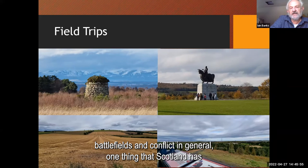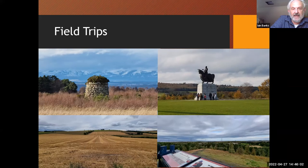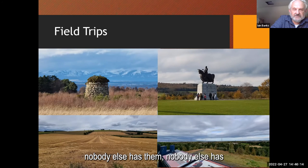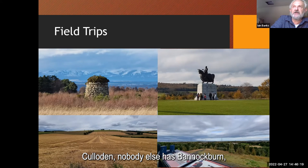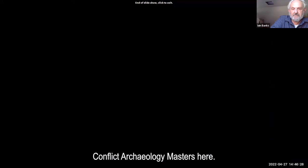battlefields and conflict in general, one thing that Scotland has, and this is feeding back to Nairi's point about why Scotland, why Glasgow, we can reach all of these within a few hours at most, and nobody else has them. Nobody else has Culloden. Nobody else has Bannockburn. So you have to come here to see those. So you might as well come here and do your conflict archaeology master's here.